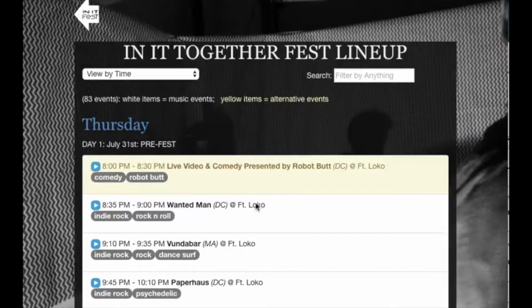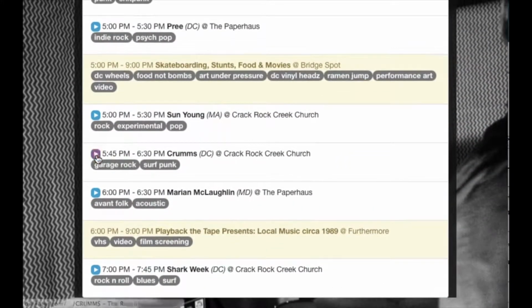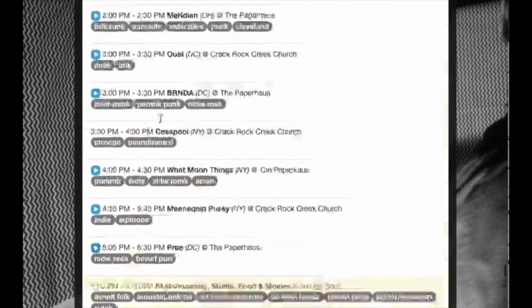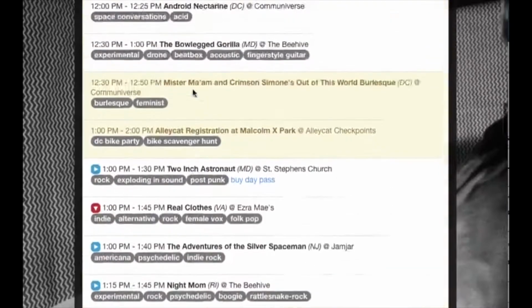Here is a schedule web app I made for a local music festival using AngularJS. You'll notice there were a ton of bands playing. If you go to the archive site, these play buttons really do work and they play samples of each band's music.